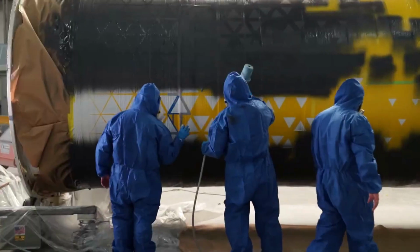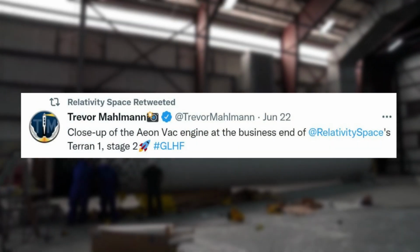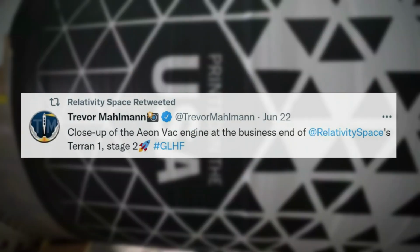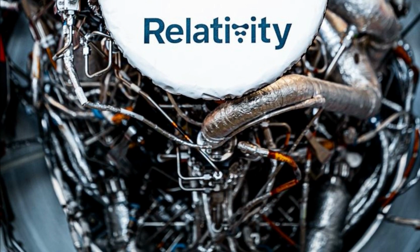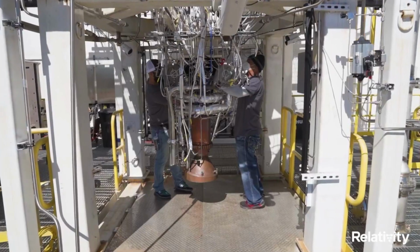Only a few days later on June 22nd, Relativity retweeted pointing out a close-up of the Ion vac engine at the business end of Relativity Space's Terran 1, Stage 2. This picture shows a very high-quality image of a lot of the plumbing and top of the engine. This engine will play an important role, and will also truly be put to the test.